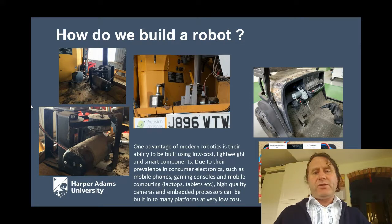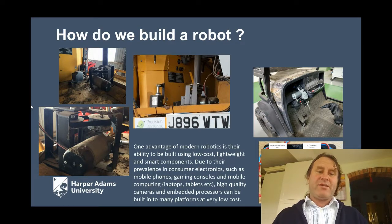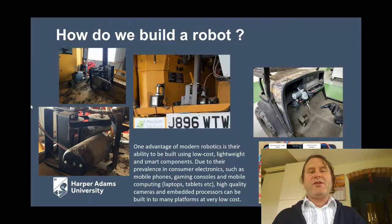So how do we do it? How do we build robots? Well, it's actually very simple. What we do is we replace the steering actuator with a motor. So you can see some examples here.